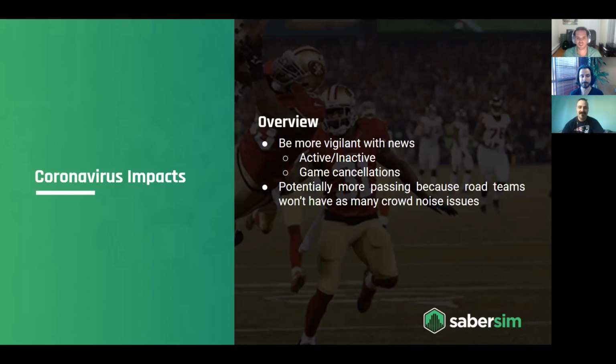Yeah, and I think we'll just see how it all plays out. I think in the first weeks, especially going on that potentially more passing route, that hypothesis you have could be a good edge there, because we'll see what happens and people may adjust later on.